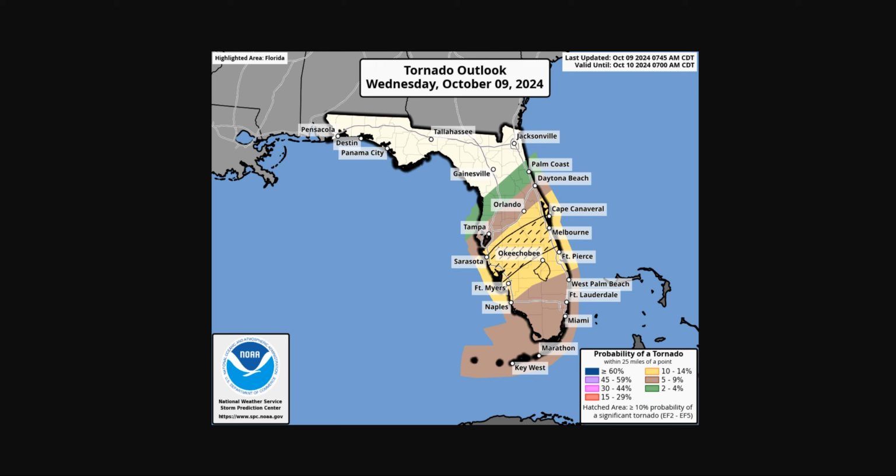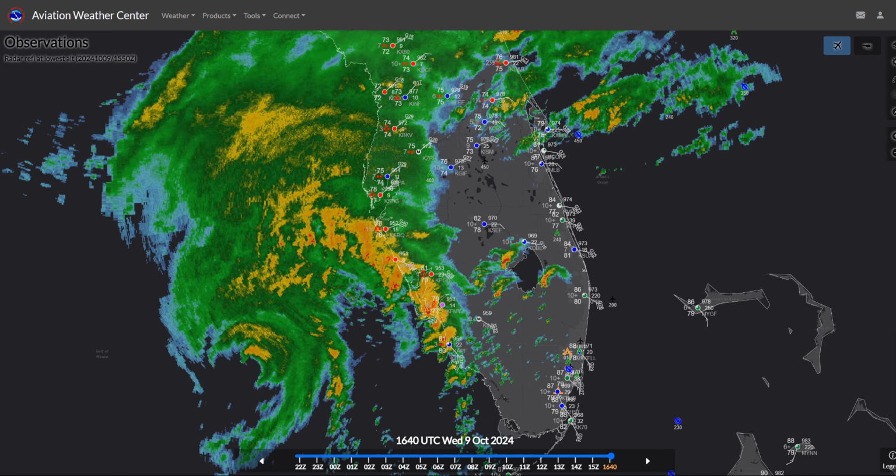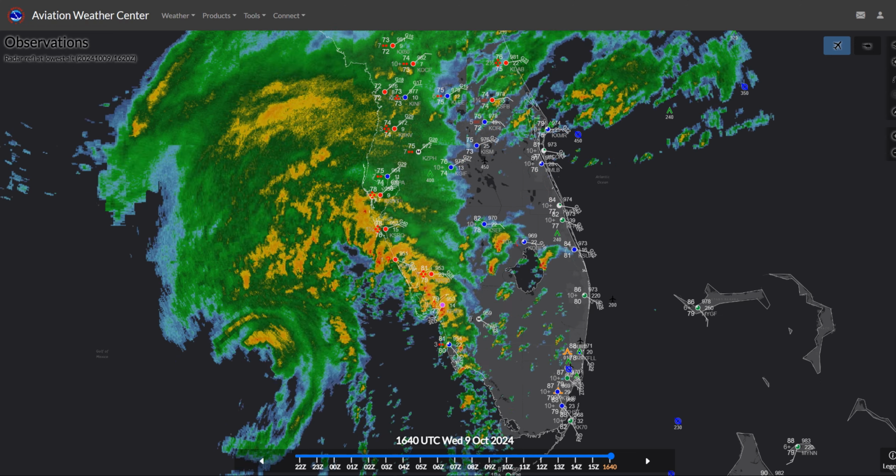And as daytime heating continues, you're going to see these renegade supercells that we're already seeing on radar move through there and produce tornadoes. These are all likely producing tornadoes right now, just given the shape of those storms. And those are all moving northward towards parts of central South Florida, Winter Haven and some Land O'Lakes and south of Kissimmee and those kind of areas right there.